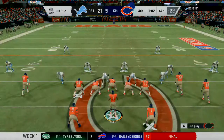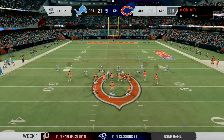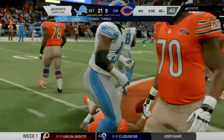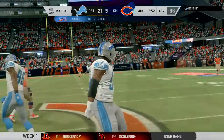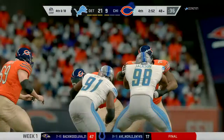The Bears on 3rd down. A very anemic 1 for 9 thus far. This is 3rd down and 12. Operating from the gun, Fields. Nowhere to escape, and he goes down. This offensive line flat out cannot handle this pass rush. We've seen it demonstrated time and time again to the tune of 7 sacks in this game thus far.